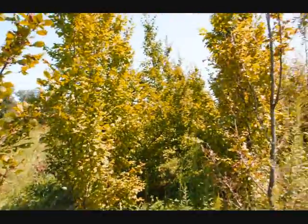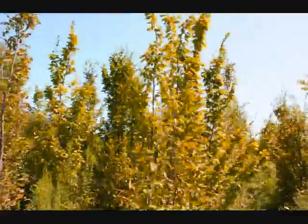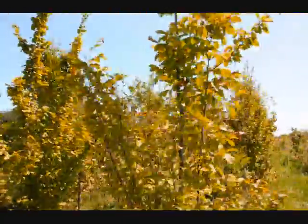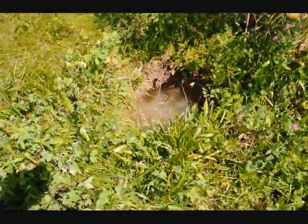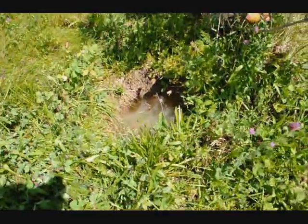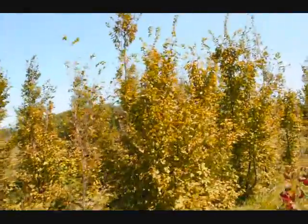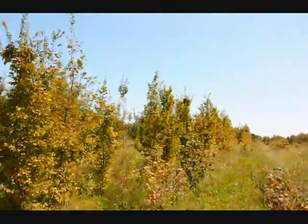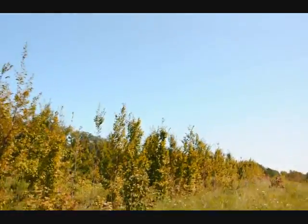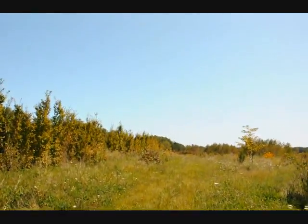It's a tree that likes wet soils. It's considered a wetlands plant. It's very easy to grow. And you can see the soil here is a wetland soil. There's water in all around here. It's a wetlands type plant. And we grow quite a few of these. This one block here has about 1,000 of them in it. You can see it's quite a big block, and it goes all the way down to the wood line, way down there.